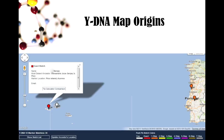Another thing that you get when you do the Y chromosome DNA testing is you get origins, you get a mapping system. So like the Serpa that my son matched, it shows what islands the matches are from. So that's another thing that you get in the system, which can really help you to pinpoint where your ancestor might be from, especially with other cousin matches.